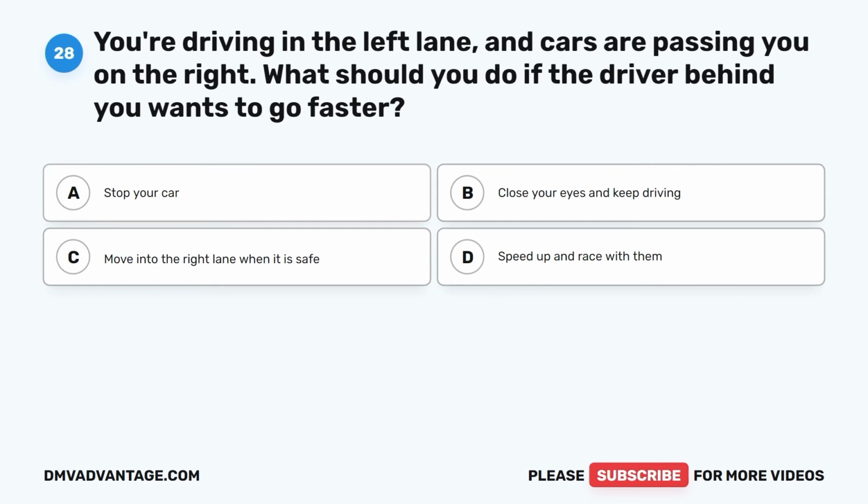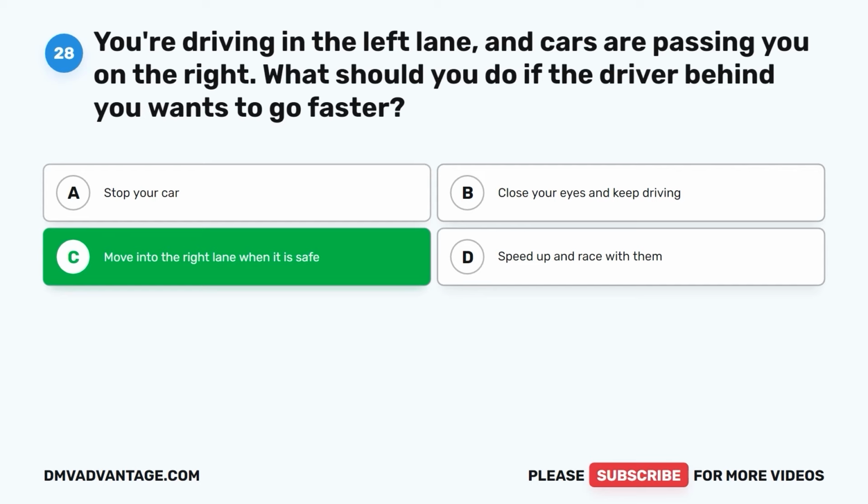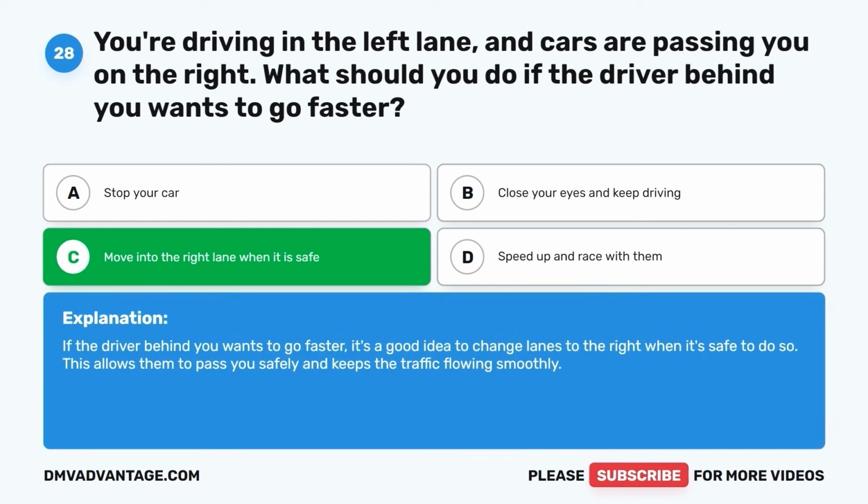Question 28. You're driving in the left lane and cars are passing you on the right. What should you do if the driver behind you wants to go faster? A. Stop your car. B. Close your eyes and keep driving. C. Move into the right lane when it is safe. D. Speed up and race with them. The correct answer is C. Move into the right lane when it is safe. If the driver behind you wants to go faster, it's a good idea to change lanes to the right when it's safe to do so. This allows them to pass you safely and keeps the traffic flowing smoothly.